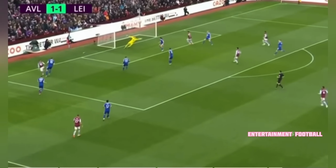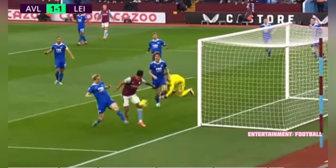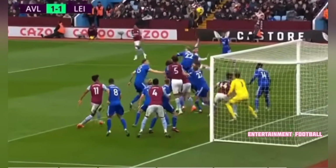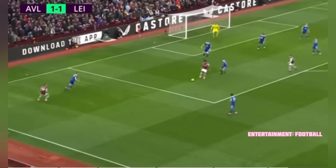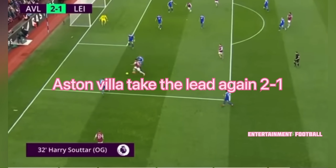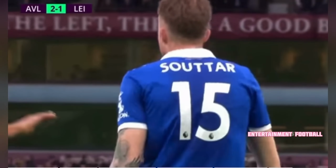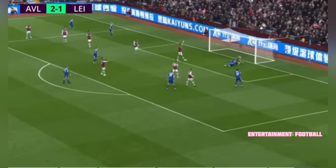I'm Buendia, and Buendia's ball, and Watkins has lost it. Just needed a tap in. The goal from here, into the near post this time, and off the bar. It's a beautiful flick header, and Aston Villa strike the woodwork. Still at half of Buendia, who feeds to Digne. He's found Watkins, deflected it in. Ollie Watkins might fancy this. Harry Suter certainly won't. Leicester with number still in there, and Nacho!